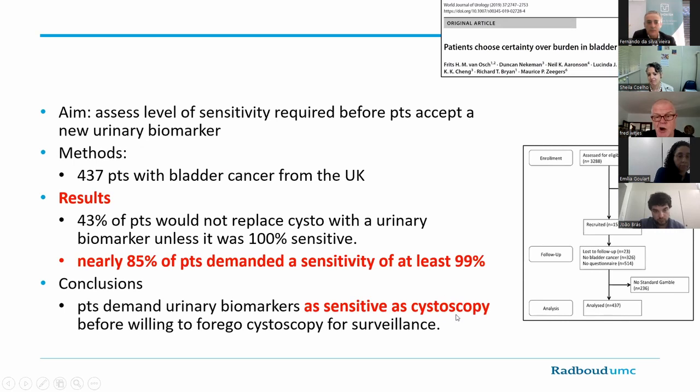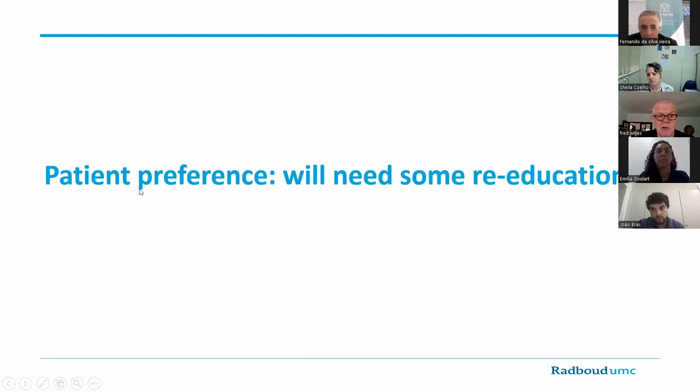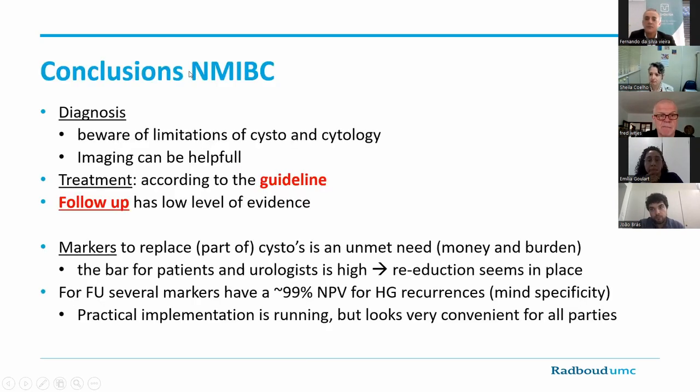Well, cystoscopy obviously is not 99% sensitive, and I think it's not the sensitivity, but the negative predictive value that could be useful for patients. So I think also with regard to patient preference and urological preference, we will need to do some re-education.